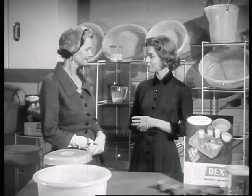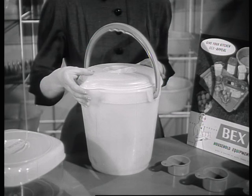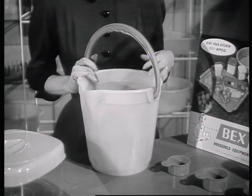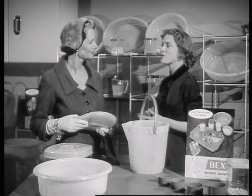And then there's the Bex bucket. Like the bowl, it's almost impossible to wear it out. It costs 17 and sixpence. And the snug-fitting lid is 3 and sixpence extra. So for 21 shillings, you've got an easy-to-clean pail without the clang and clatter of a metal one. Of course, these are only a few of the useful Bex housewares. There are many others.